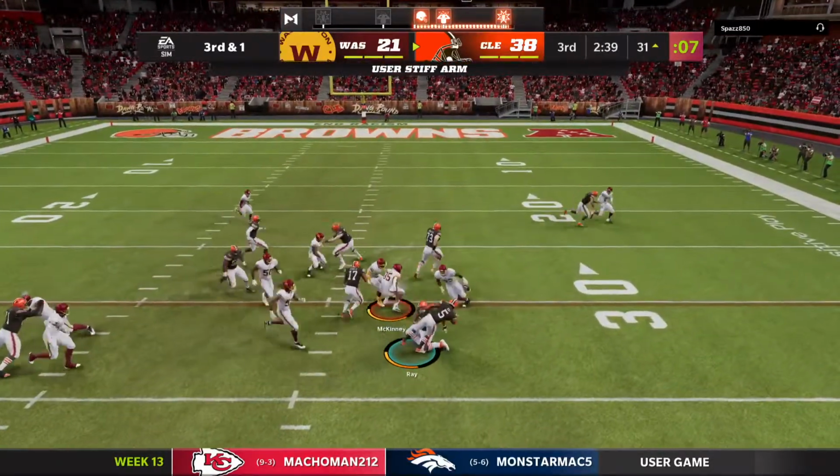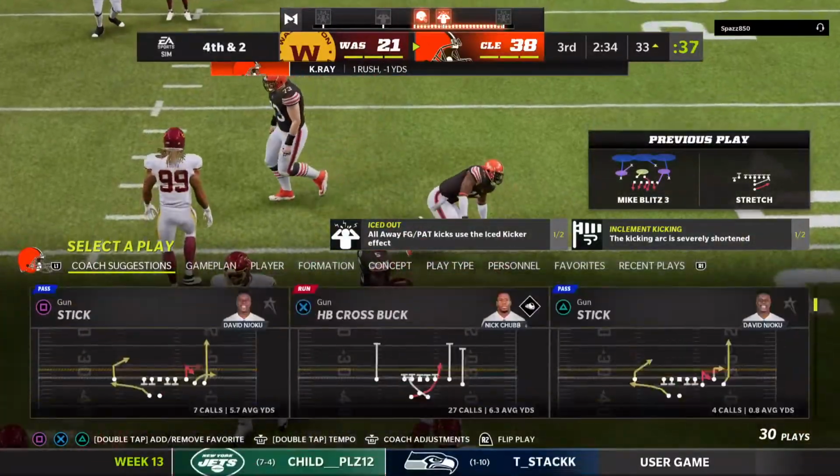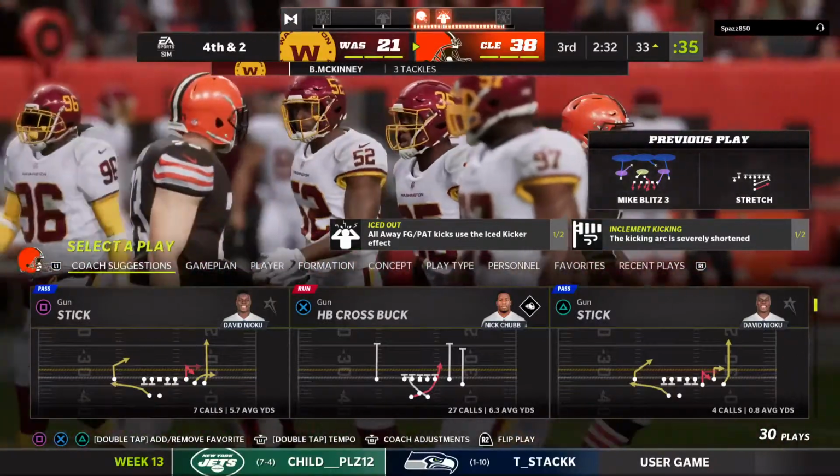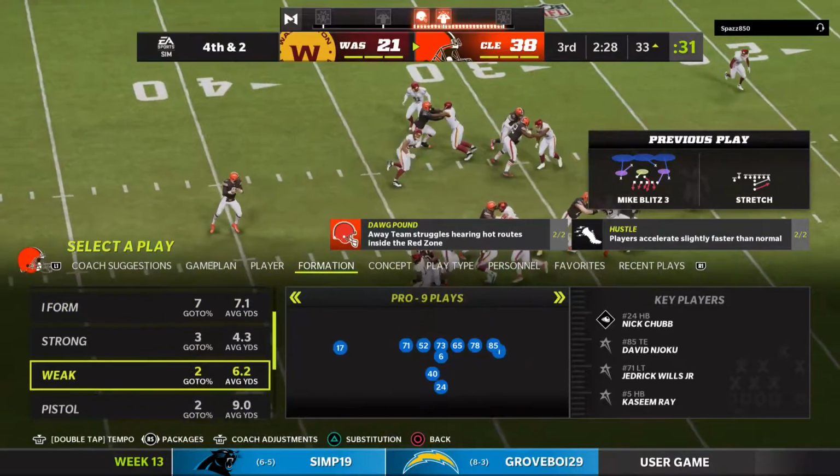On 3rd down, it's Ray. They end up getting stuffed twice after that 9-yard gain back on 1st down. Just a simple run play there on 3rd and 1, but this D was up to the challenge and stopped them, bringing up 4th down.